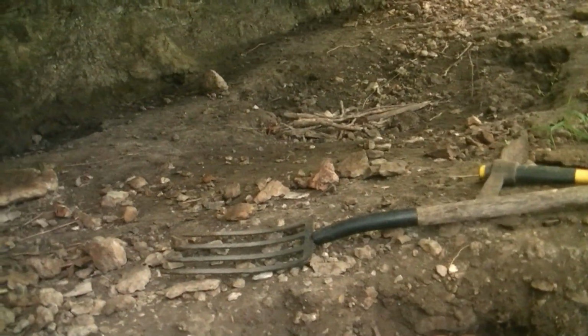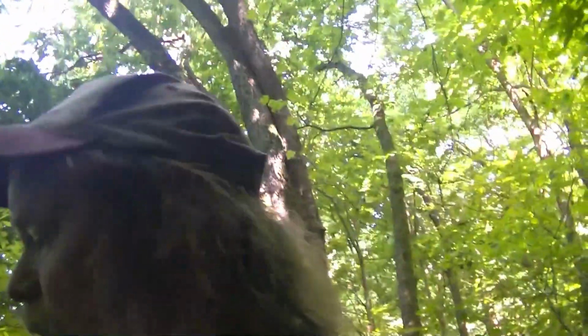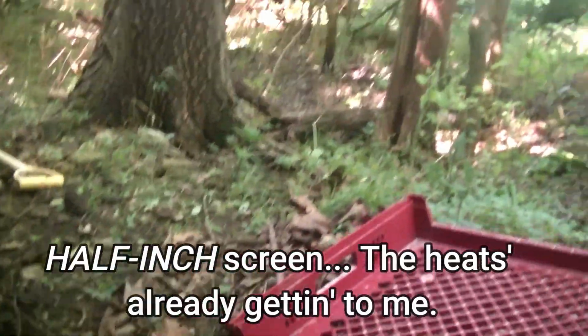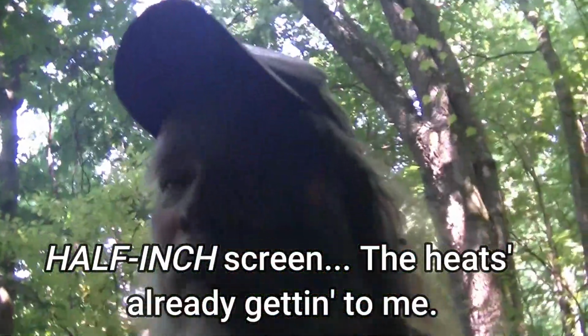But I'm going to go through this dirt fairly carefully and fairly slowly. I don't have the right sifter. I don't have my hardware cloth, my 1/4-inch screen. I couldn't find any, and I didn't try over the holiday weekend to go get some. That's next.